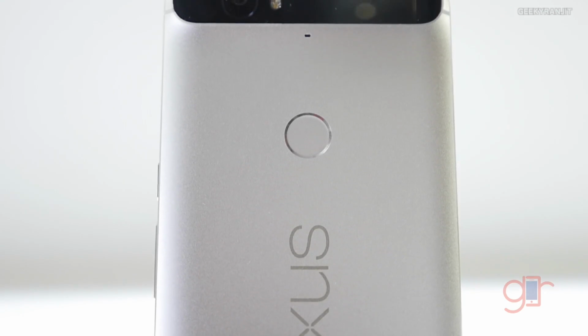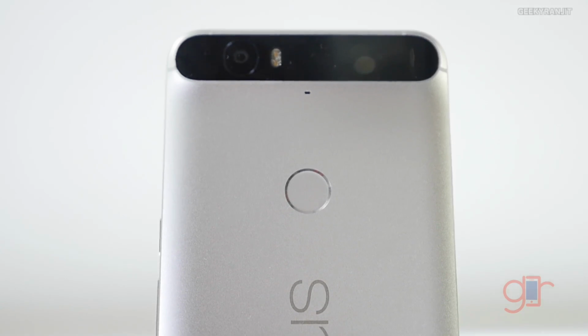Even the fingerprint scanner on this is blazingly fast. It's among the fastest that I have seen on an Android device. You just touch it and it unlocks, and it's super accurate. I like the camera quality on the Nexus 6P. The camera is an amazing camera, and in fact, even in indoor lighting and in artificial lighting, the camera performance is actually very good with both the rear facing camera as well as the front facing camera. Also, the battery life on the Nexus 6P is above average.